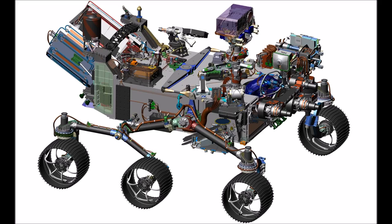Once we acquire the sample into the tube, we retract the drill from the surface, move the arm up, and we move over to the rover to the caching portion of our subsystem. Stepping over here, we'll take a look at what that looks like.